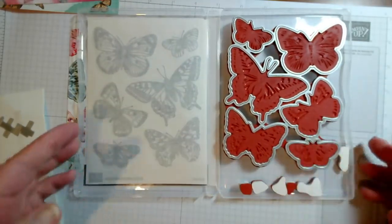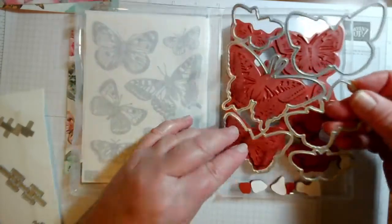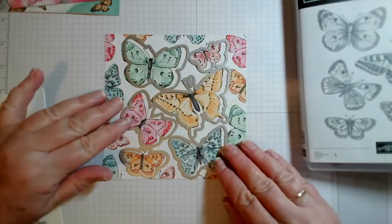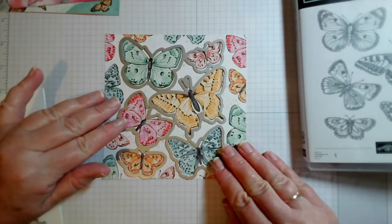Now something else that's really clever about that is if you take that same die and you take it to the papers, guess what?